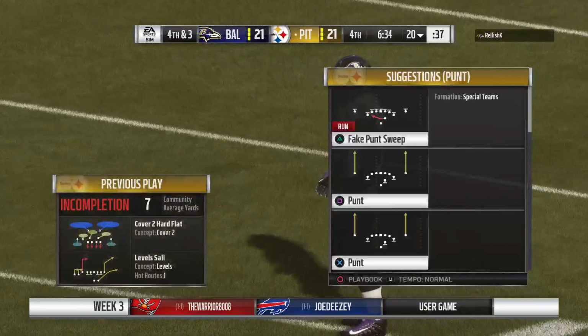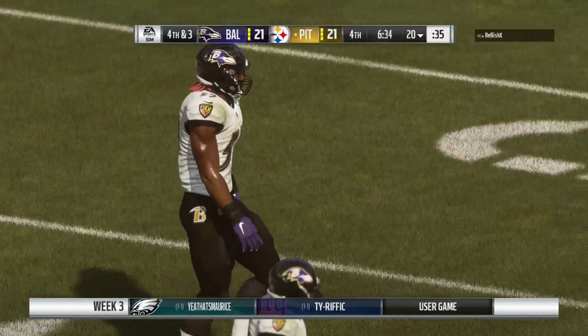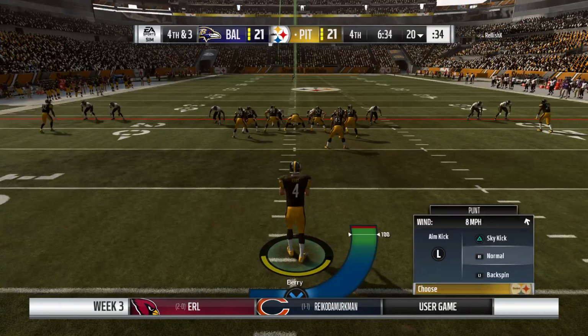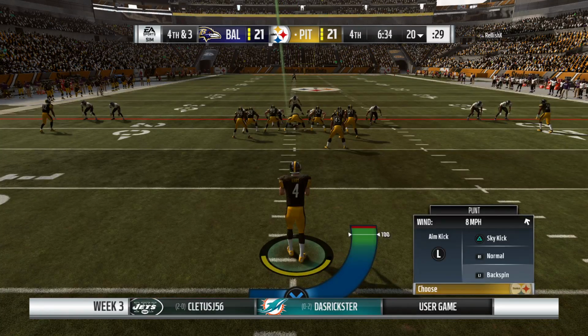I'm not sure we could spot any tendency here on this third down. They could have run it or passed it. Either one was available. They chose to try and get it through the air, but they were unsuccessful. Here's Jordan Berry now, as he'll kick it away for the second time.